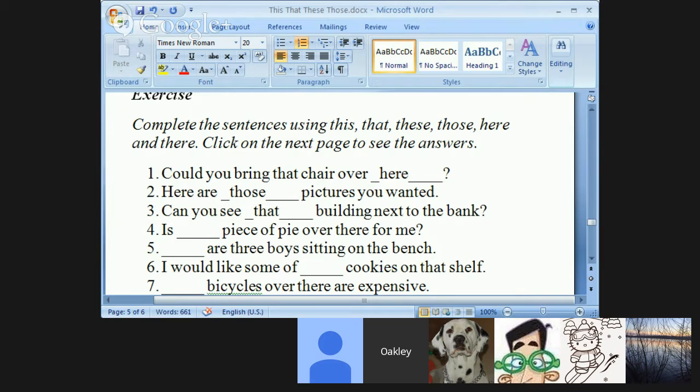Number 4. Is that piece of pie over there for me? Yeah, that works, because "piece" is singular. That's right. And "over there" is far. Is that piece of pie over there for me? I think so. I think so too. I think that's perfect. I also think I'm hungry. Piece of pie sounds great.